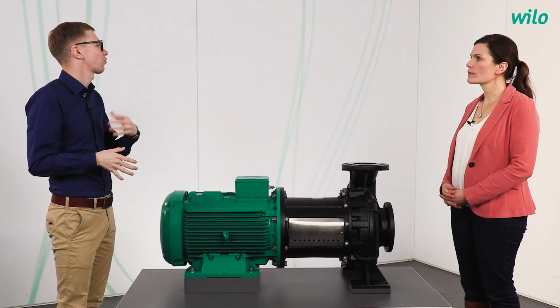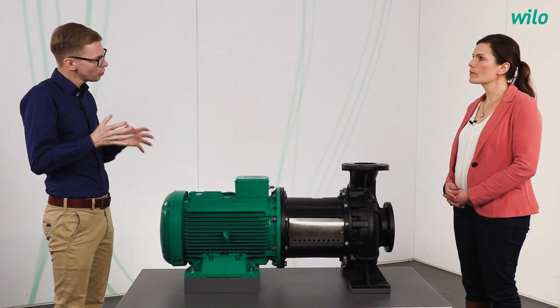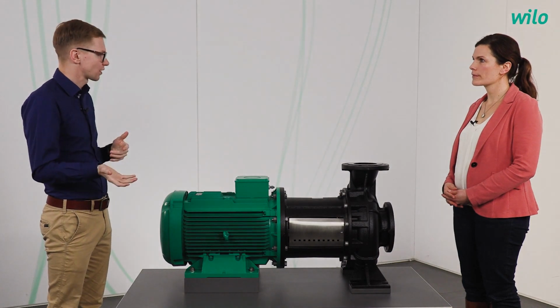First of all, the Atmos GIGA-B was designed according to the latest state of the art. We have very few hydraulic losses within the pump, which leads to a very high level of energy efficiency. And if we need to transport high flow continuously throughout the year, every percentage point of hydraulic efficiency counts. Okay, so now we have the high efficiency. But what do you mean exactly with robust pump design?